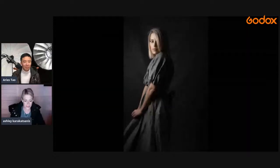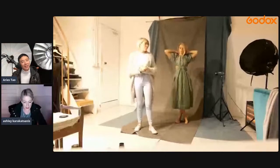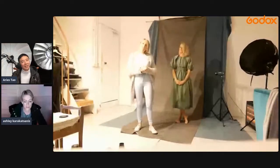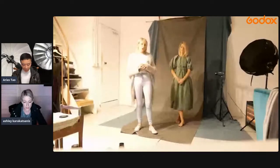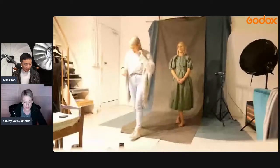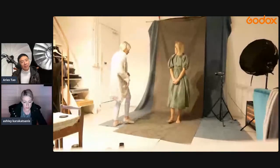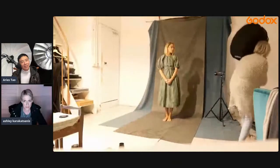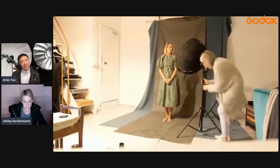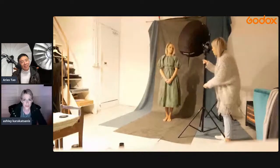Right, so we've got our models here, and we're going to start with just the mum, because mums are important. Get a photo of themselves, and so we've got capacity here. We're going to start with the Godox AD300PRO. I'm going to set her up, got the backdrop, beautiful dress, and it's quite tall, so we're going to adjust this up. We're going to put her face height.